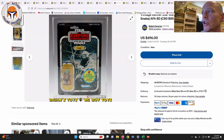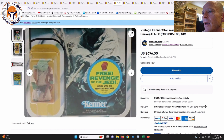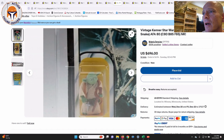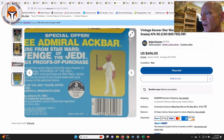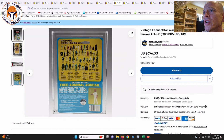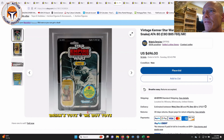Here's one more I wanted to show you from Brian's Toys. This is the 48 back C Yoda, and it's got the light green head. This is not the gray head version of Yoda, I don't think, but it is the Cater Factory. You can see right there the K on the back of the card. That denotes the Cater Hong Kong Factory, and this is a punched example, graded AFA 80, 80, 85, 85 are the sub scores. I've got one of these coming back from CAS.